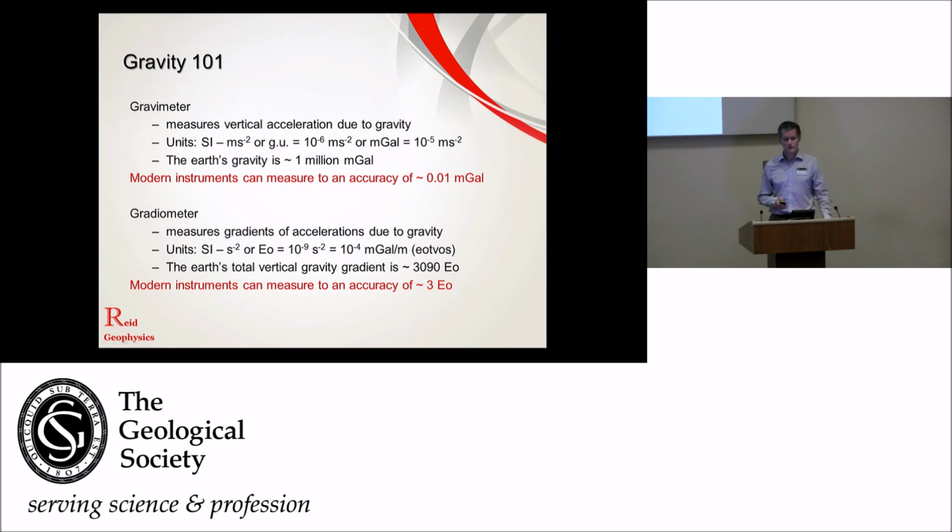So two broad families really of gravity instrument. A gravimeter measures the vertical acceleration due to gravity. If I drop this remote, it'll fall to the floor, and that'll happen at a certain acceleration, and we know this from first year physics perhaps. The units there are the SI units, meters per second squared, obviously acceleration.